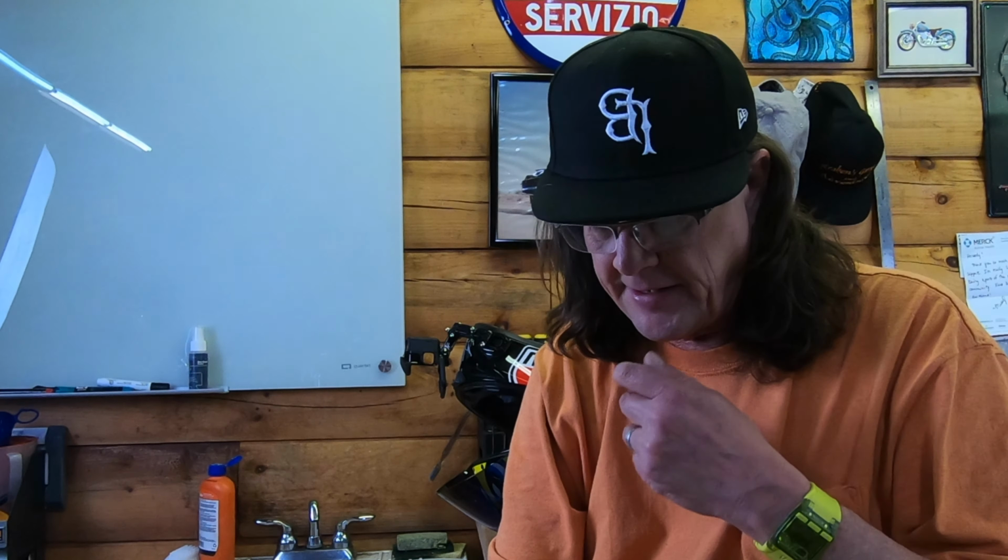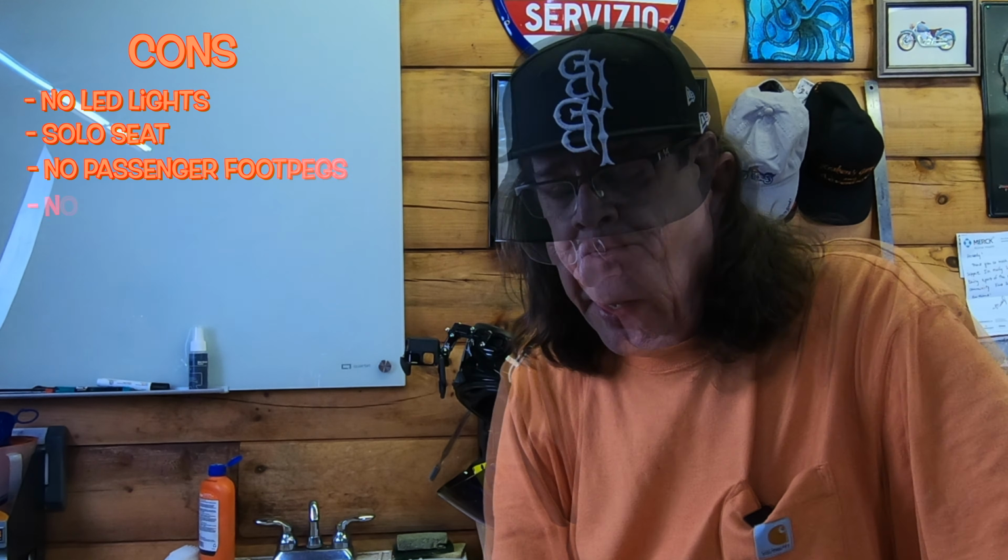Now the cons that I can tell: no LED lights, solo seat, so if you want to ride a passenger, you've got to buy a second seat and you've got to buy foot pegs, and no heel shifter. So there's another $80-100 down the tubes if you want to go retro. That is definitely retro, having the heel shifter. So I think Harley missed the mark cheaping out on those three items.